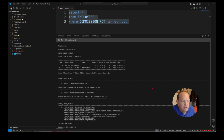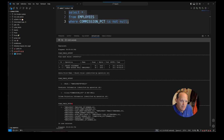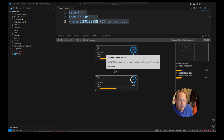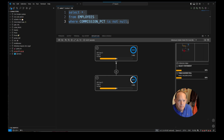So this is the boring text-based plan. It's easy to read though. We can see pretty much everything we need. But let's look at a visual version of this plan. So I can switch now to this diagram view. And we can see the information is all still there, but maybe it's a little bit easier to navigate and read. Let's just do a slightly more interesting query.